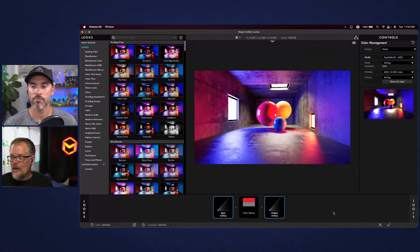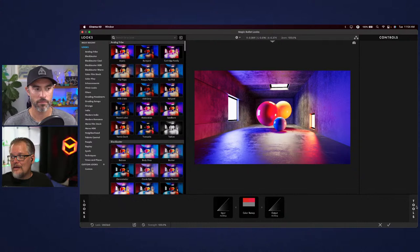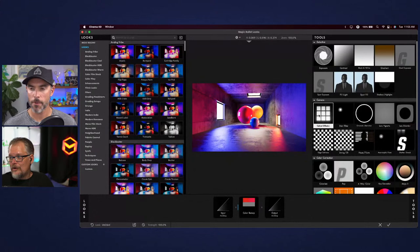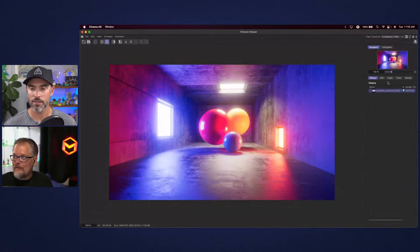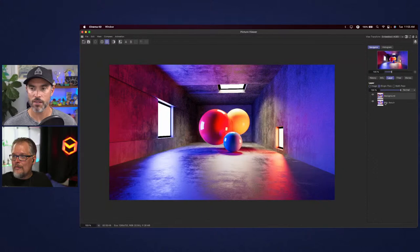And then of course in here, you can also add other great tools like the diffusion that's new in Magic Bullet Looks. So this optical diffusion creates a really nice bloom effect. Oh, nice. And then you just hit the check mark and you're back in the picture viewer with the effect applied. And in fact, it's applied as a separate layer, so you can go back to the original if you'd like.